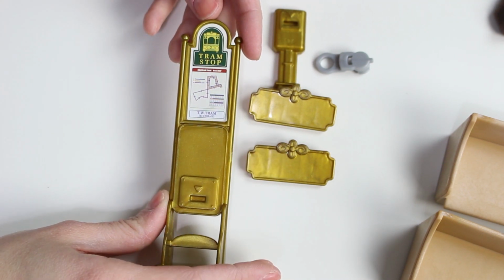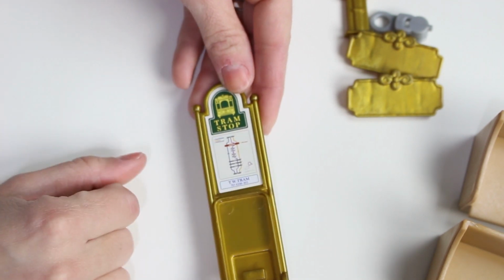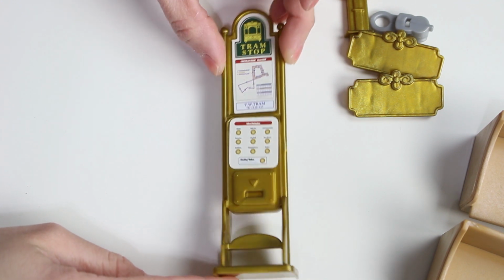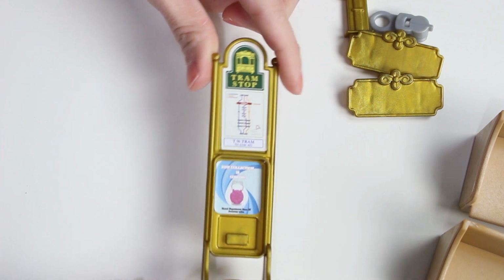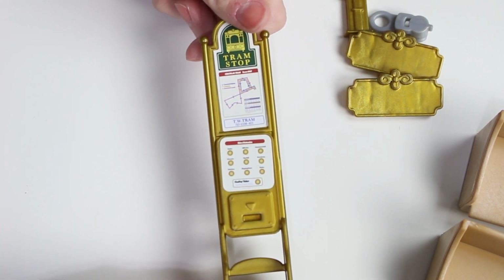Aw, I put it on crooked. Oh, I put that one on crooked too. I'm not good with stickers. There's our destination button. You gotta select where you're going so that you can get your ticket. There's an advertisement in the back. We've got some new purses and varieties coming to town. And that part looks like it's done.